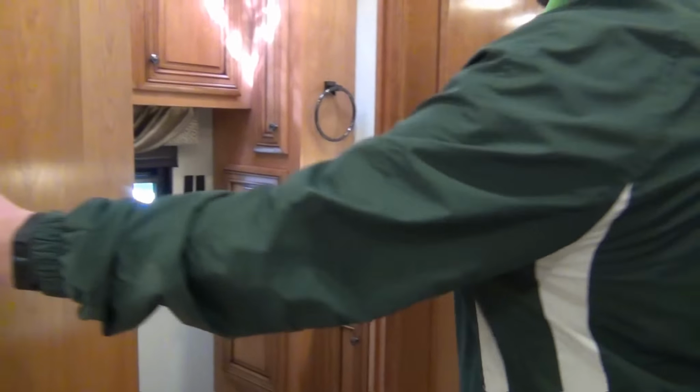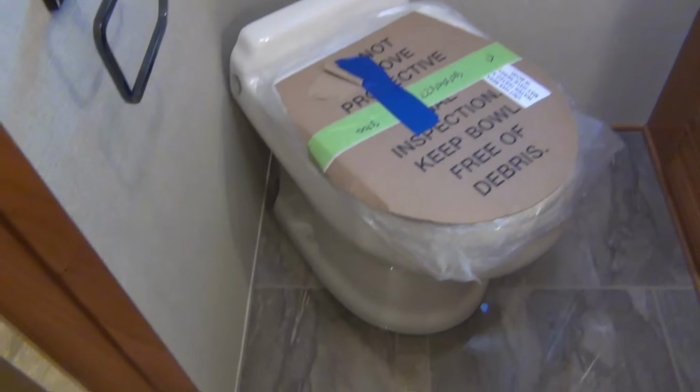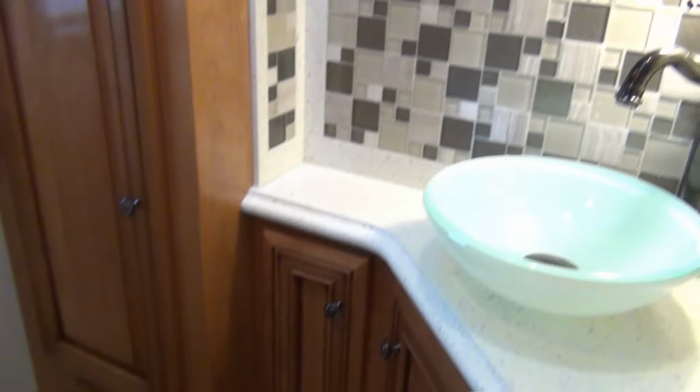Now, of course, this is a 1.5 bath floor plan. This has a nice size half bath in it. I'm gonna let Tony do his magic in there. Half baths are not built for 2 people, is what we've discovered through the filming process. That does have a separate fantastic fan in it as well.